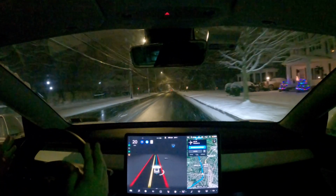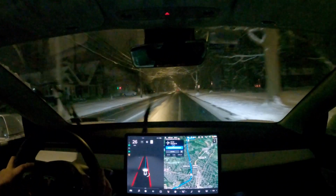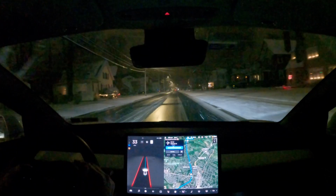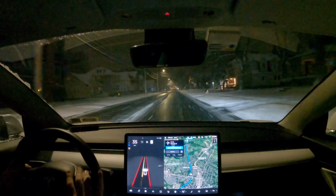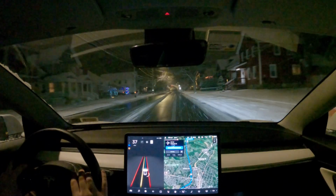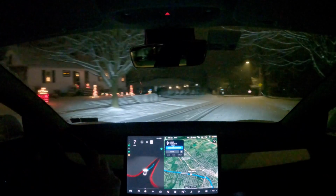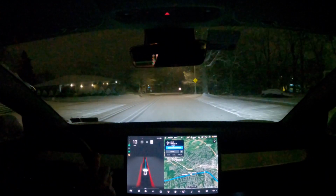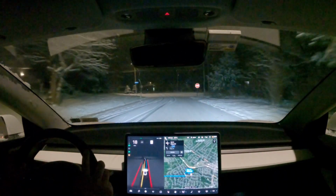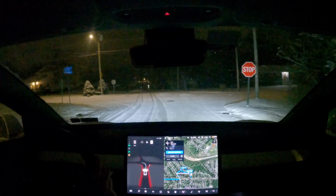Again, these roads are pretty clear right now, and I'm actually about to run out of recording time, so I'm gonna stop the video here and I'm gonna pick back up when the road gets nasty again, just so you can see how it behaves on those types of roads. Okay, so I decided I'm actually gonna intentionally go down a road that I know is not paved, so you can see how it reacts. And I want you to mostly just pay attention to the visualization.